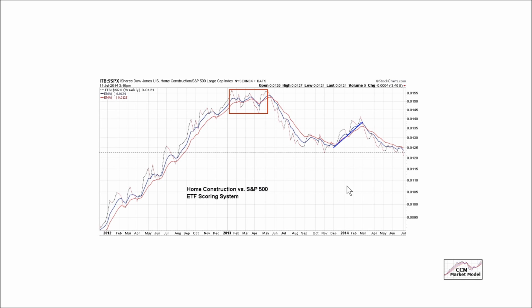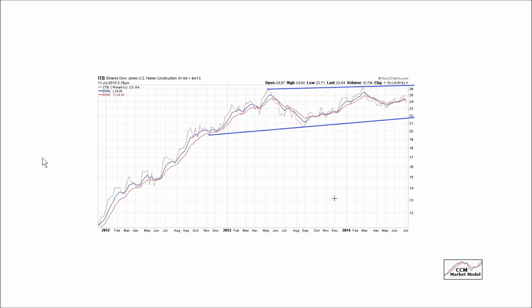Now that a rate increase is becoming something a little bit more real, home builders have struggled a little bit. But from an economic perspective, this is a little bit concerning. This is a lower low here. This has a full-bore bearish look in favor of the S&P 500 over ITB. How concerned should we be about this? It really depends how long the look of the previous chart lasts.